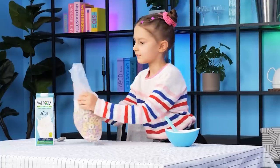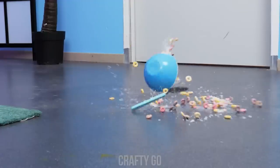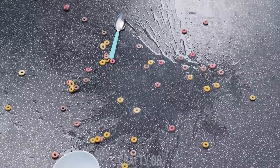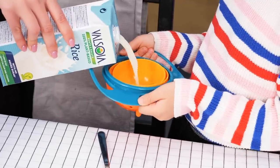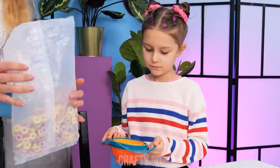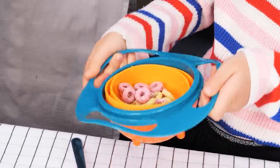I want some cereal! What a mess! I know! Let's use a non-slip bowl! Just pour some milk and cereal! And it won't spill anymore! Thanks, Mom! Problem solved!